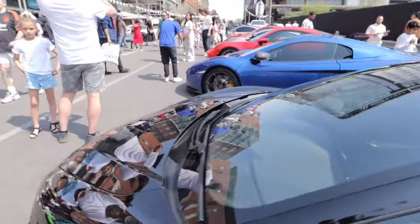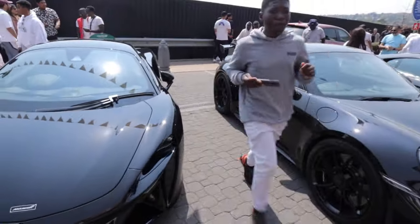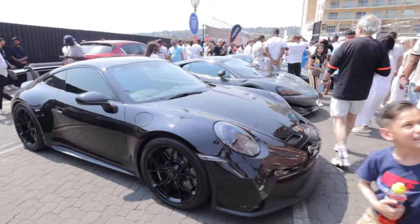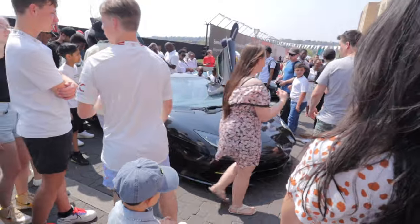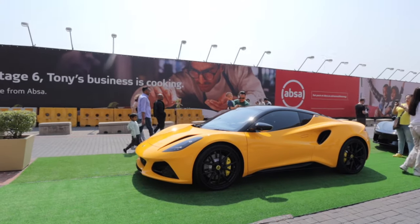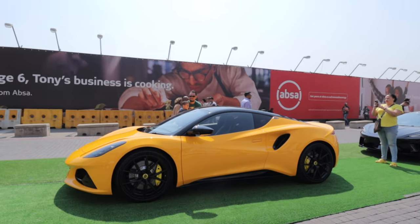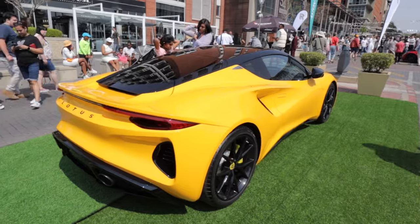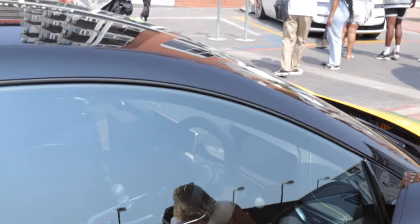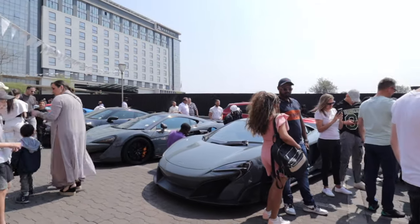Looks really good. Looking very nice here in the sun. Oh, the GT3. You can see the Lamborghini doors are up. Everyone wants to be around this. Beautiful car, beautiful interior. Then you have some LTs here, 675 and a 600 LT.